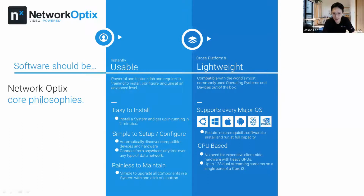And about lightweight, like I said, the software is very small. Altogether, the server plus the client is only around 200 megabytes. And if you have a project with 128 dual stream Full HD video, you actually only require a single core of i3 CPU for that. So the cross-platform, lightweight application makes it very easy for the SI or the user to design the project very flexibly. Yeah.